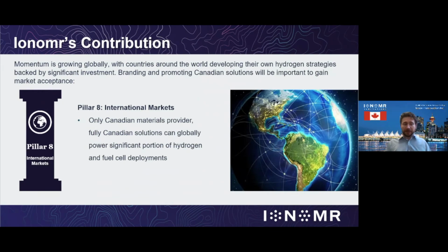And so here's where, by driving this cost nonlinearity and a full end-to-end value chain in Canada, Canada can take a leading position in international markets for export. Branding and promoting Canadian solutions early will be important to gain market acceptance. We're competing with markets like Australia and Chile, neither of which have experience with natural gas and the other products of CCU deployments that are necessary for an integrated hydrogen and CCU strategy. And the distances to key markets are so much closer here. We have so much existing infrastructure, which has over a 10x advantage in conversion versus building new infrastructure.